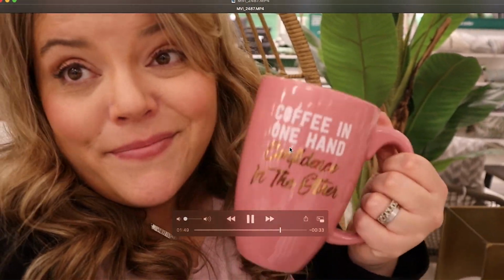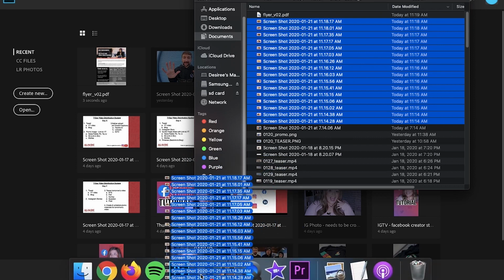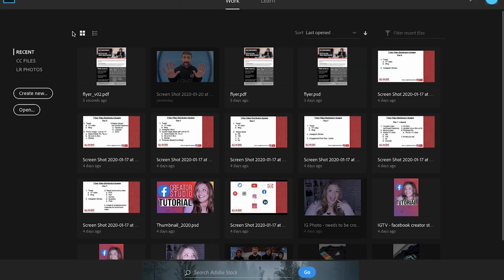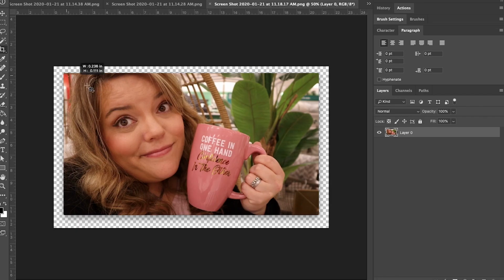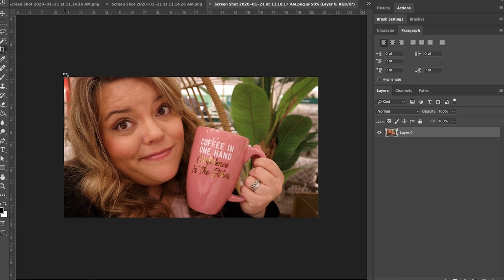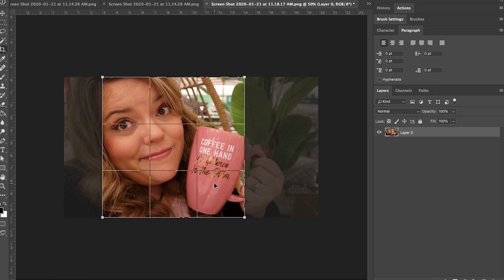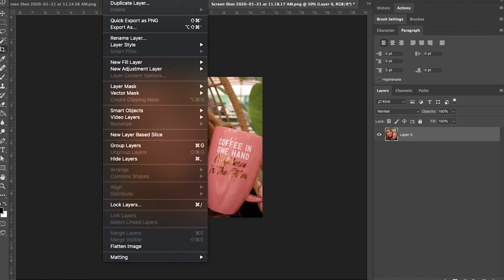Real story. So now it's time to load our photos in. Mine are screenshots. I have them where they're supposed to save, so I'm going to put them into Photoshop. I'm just going to crop them. You can crop them either way you want. You can crop them for Facebook, you can also crop them for Instagram. I find that 1080 by 1080 is the best one to do. That way you know what you're getting yourself into when it comes to Instagram.